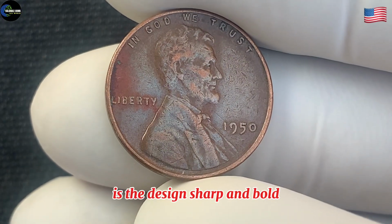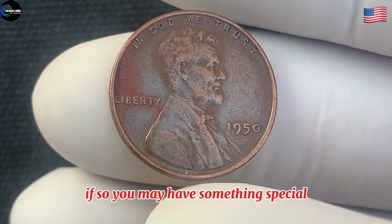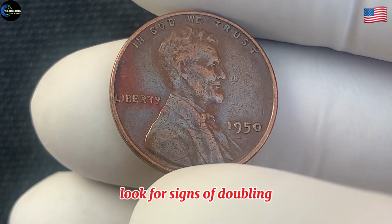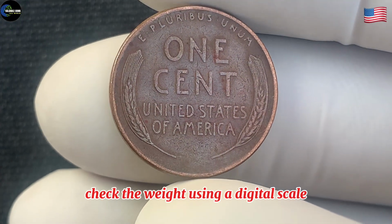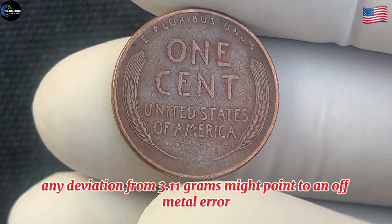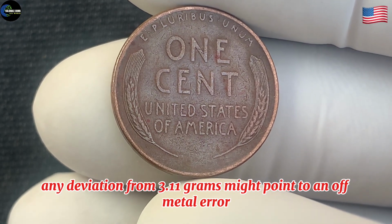Is the design sharp and bold? Does the coin still shine with original luster? If so, you may have something special. Look for signs of doubling, especially on the date or the word liberty. Check the weight using a digital scale. Any deviation from 3.11 grams might point to an off-metal error.